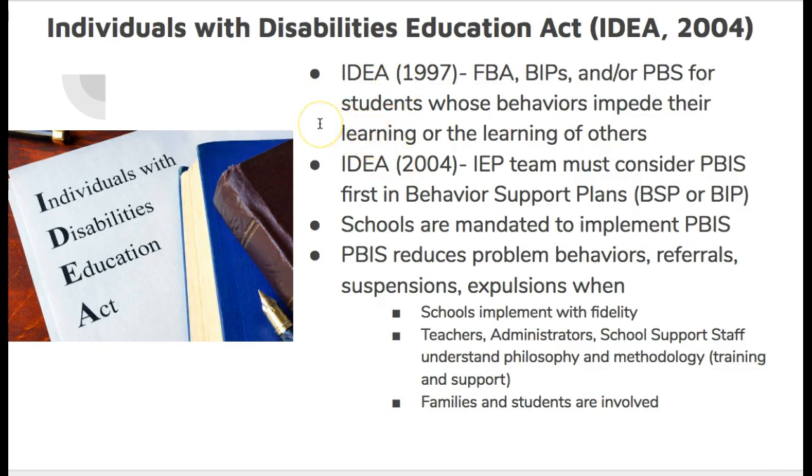And they basically said if there's somebody whose behaviors are impeding their learning or the learning of others, we need to do something about it. And then in 2004, they became a little bit more focused and explicit about exactly what that would look like. And that's when they said, okay, we need to start looking at this PBIS, positive behavior interventions and supports, and start actually looking at what we're doing in the classrooms before we all of a sudden put them on a behavior support plan.